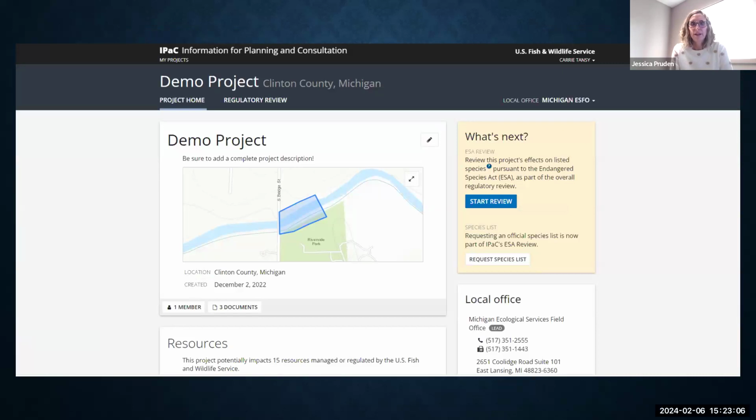Once you've drawn your polygon, you'll be prompted to give your project name and add a complete project description. We really do emphasize with applicants that it's important to provide a really good project description, so that if there is a question about the letter generated through the D key, we have an understanding of what the project is. We audit the D key, and we are able to do a better and quicker job auditing with a better project description.